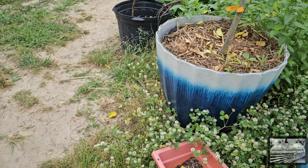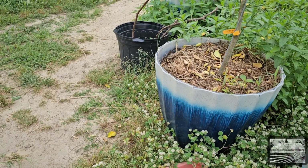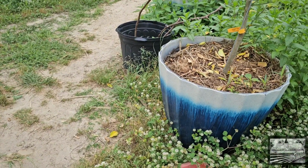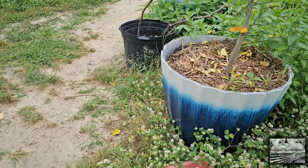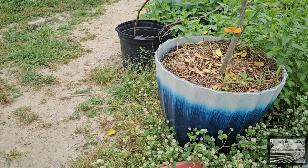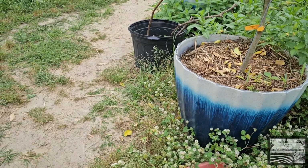And when I realized it, I did go ahead and unclog the drainage holes, but it might have been too late. But we'll see. I'm still working on it, keeping it alive and everything.